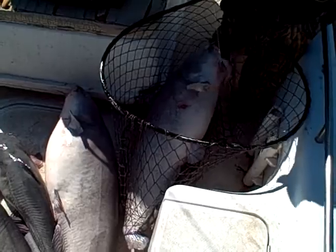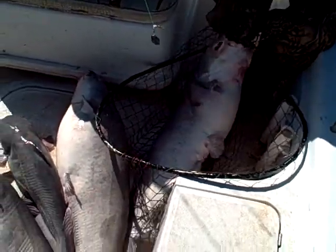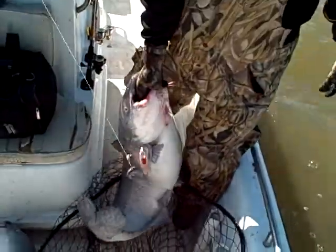What's it called when you get five fish hooked up at once? OD at Old Dominion Outdoor. All right, that one's kind of beat up a little, but it's still. We gotta get this other fish back in.